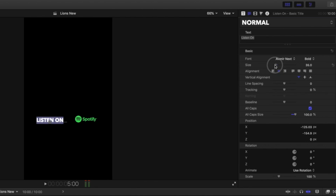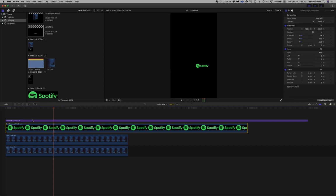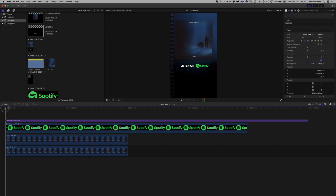Kind of want to get it similar size to Spotify. So there we've got that, and we're going to try to get this as close to the same size as we can. Get it on the same axis here. And get it more or less centered. There we go. Now, the next thing we want is swipe up.